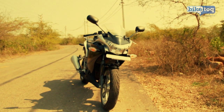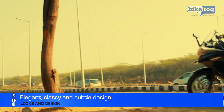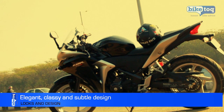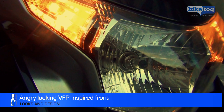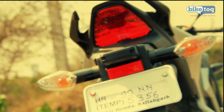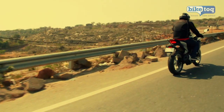The Honda CBR 250R is a gorgeous looking bike. It is elegant and classy rather than outright sporty like its predecessors which never saw Indian roads. The sharp looking headlamp is perhaps the only angry bit on the CBR. The tail lamp is good looking too, and that's what most people will be looking at when you're on one.